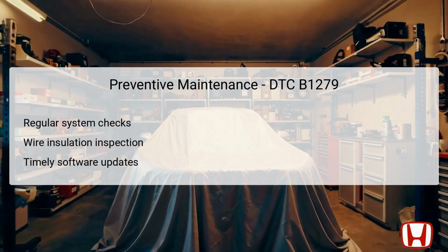Regularly checking the vehicle's lighting systems can help identify issues before they escalate into full-fledged failures. This includes routine inspections of wiring insulation for any signs of wear or damage, which can lead to shorts and malfunctions. Additionally, ensuring that the body control module and related systems are updated with the latest software patches can help maintain optimal performance and responsiveness of vehicle controls.